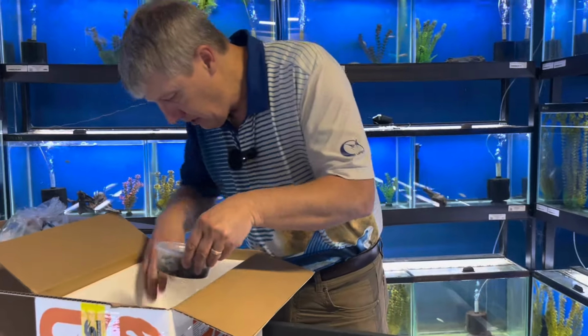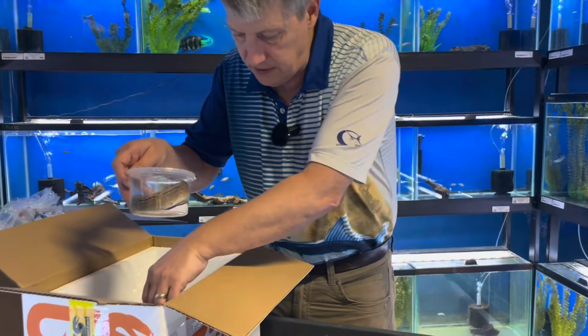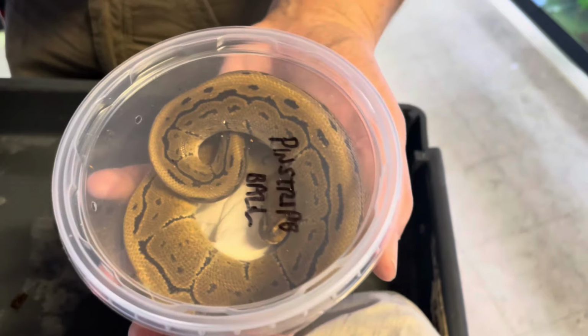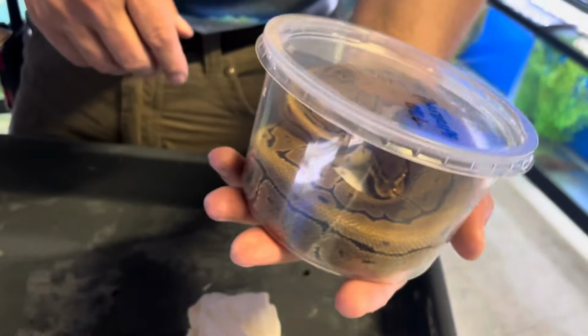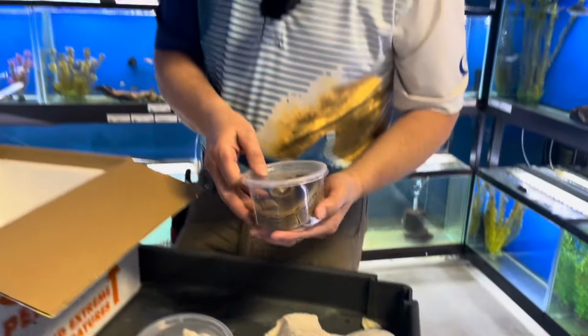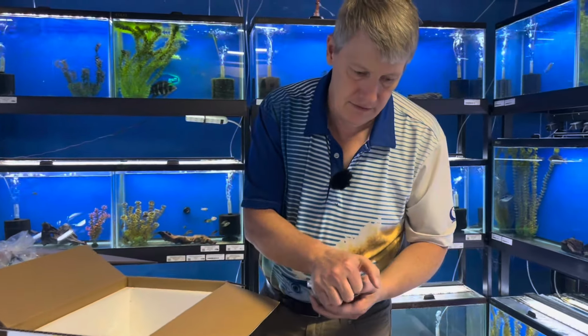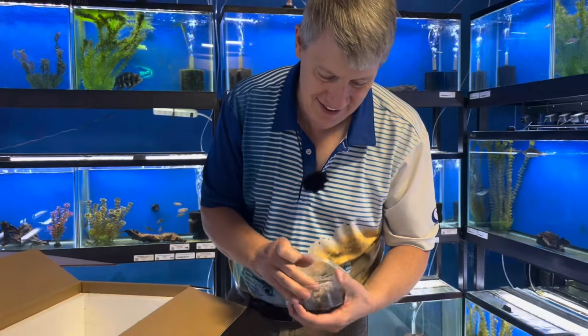And oh, here's an actual reptile in the reptile order. This is a ball python. That would be a pinstripe ball python. It says that right there. Pinstripes, very pretty and actually very affordable. It's a very cool little critter.